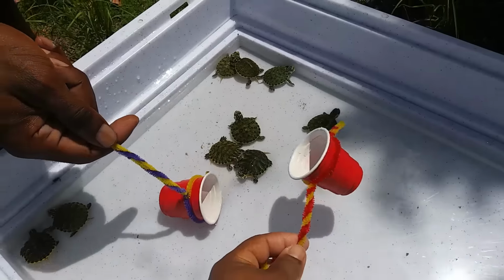So these things just hatched, bro? Yeah, they just hatched. Wow. I mean, they're like the size of a quarter. Guys, look how small these turtles are. They're literally the size of a quarter. You know what? Where's a quarter at? I like his colors. Guys, look how small these turtles are. Almost the same size as a quarter. This is sick.